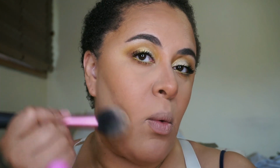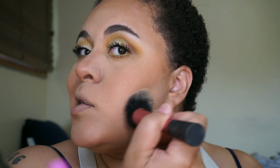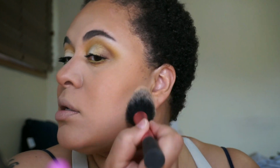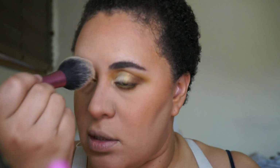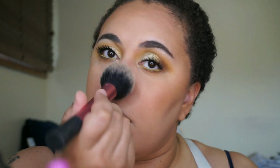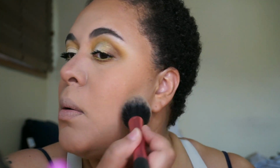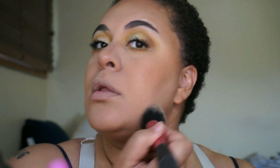And I think I've already said why I love this powder so much. Like, it feels like you're putting water on your face. It feels very hydrating. Now you cannot set your under eyes with this powder. I've tried and it looks like crap. So I do not suggest that. And then I'm just patting that bake and that contour in so it meshes together. And then just everything looks good. Looks so good.